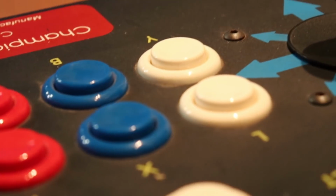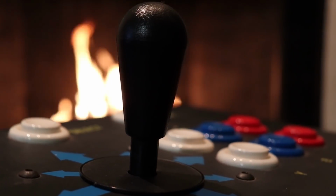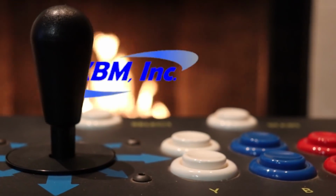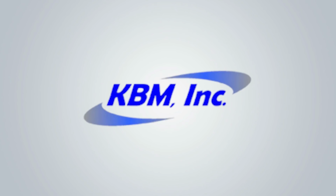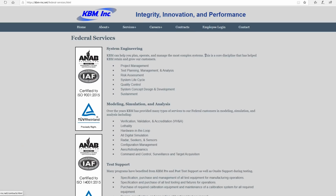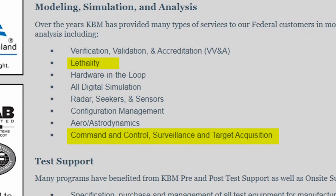The Championship Joystick is also extremely durable. Its shell is made out of Cyclite, which is a specialized rubberized plastic-like material that was used in many payphones. It's lightweight but very resilient. Another company based out of Alabama named KBM was tapped to handle manufacturing the Championship Joystick. KBM has been in business since the 80s and is still around today. Among other things, KBM is a Department of Defense contractor who, according to their website, specialize in lethality, command and control, and surveillance and target acquisition.